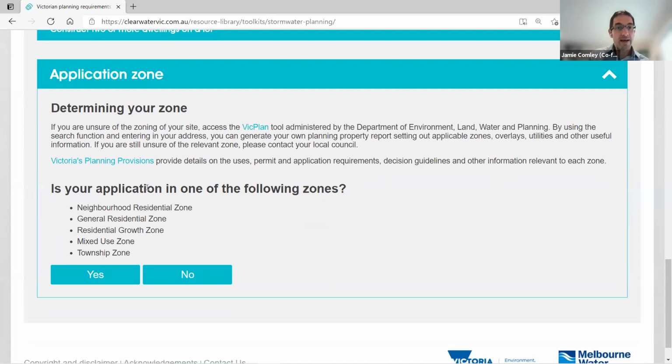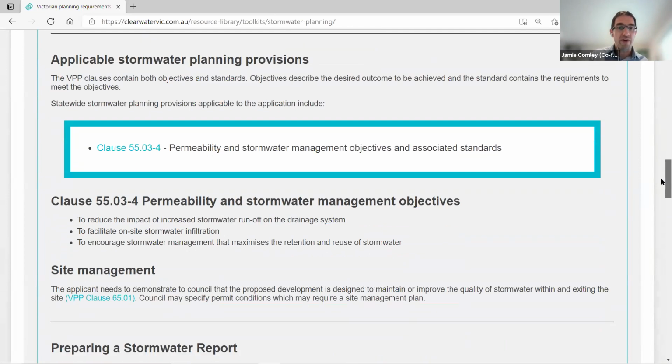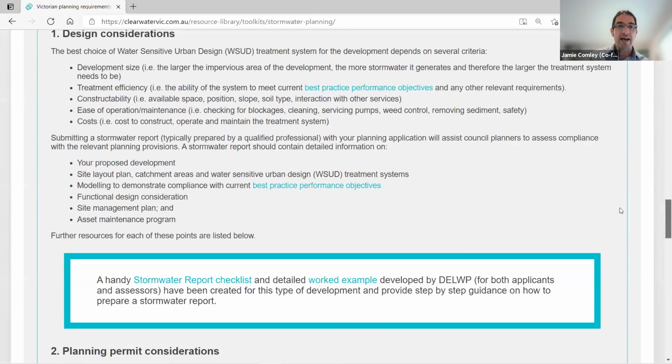And we'll say this, so you see the questions are a little bit different depending on our previous answers. So let's say here that yes, we'll say we're in a general residential zone, for example. So we've landed differently now, rather than clause 53.18 applying, this is clause 55.03 that applies. And again, same sort of thing underneath, provides the objectives and then all the various considerations.